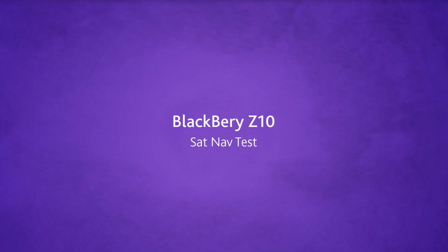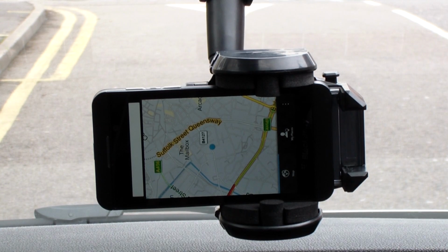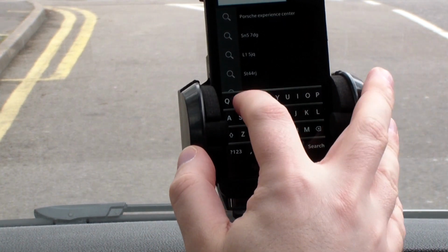The BlackBerry Z10 satellite navigation test. Instantly finding where we were was not a problem for the device, but it did refuse to rotate into landscape mode, which was our preferred method for driving in the city.